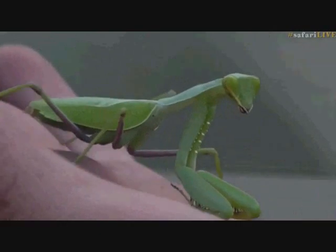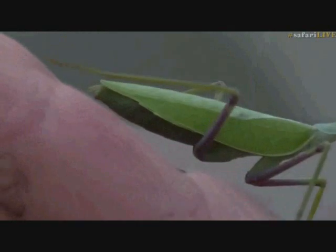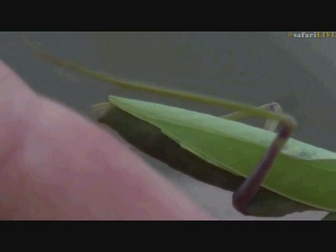Now, the reason I can tell it's a female, now we're going to try swing around to see her. There we go. You can see her back end there. So the males would obviously have a different shaped appendage.